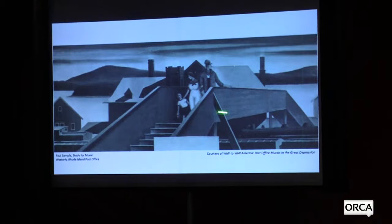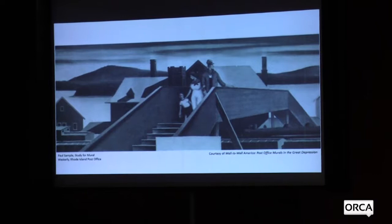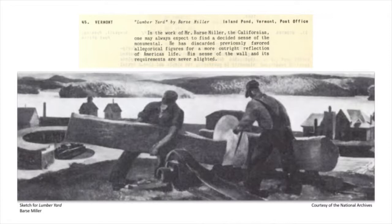Somehow this sketch was awarded to Westerly, Rhode Island, and when they saw it, they said, "We don't have an overpass at all. What is this? We don't know where this is." The public wanted a local scene. And there's a great debate back and forth. Eventually this mural was scrapped, and actually Westerly and Island Pond, the post offices were never even built. So it was really a 46 state competition. But there was supposed to be one more mural in Vermont, but never done.